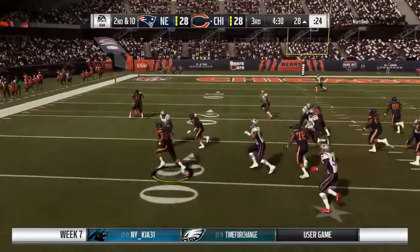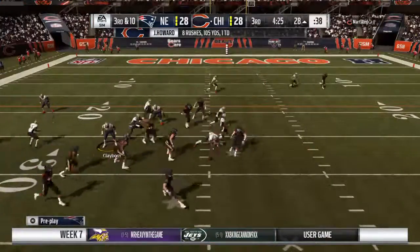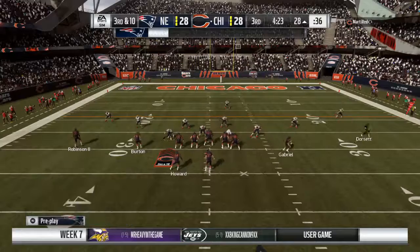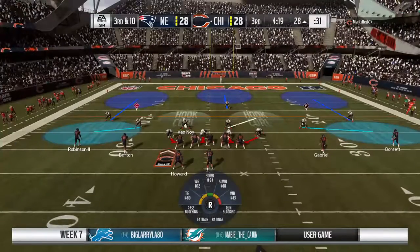They'll run it now out of the gun. And for one of the few times here today, this run's not going to go anywhere. Big play coming up. Here's 3rd and 10. I would expect to see some pressure here. And that's one of the few times they've been able to contain him.